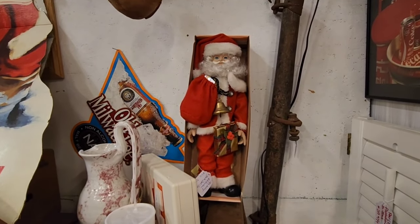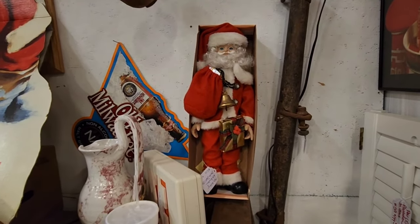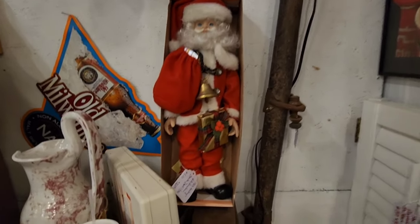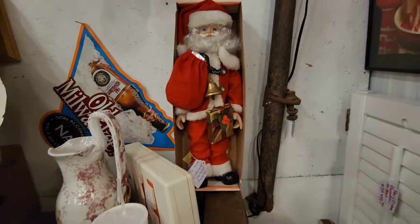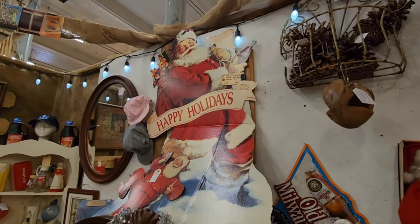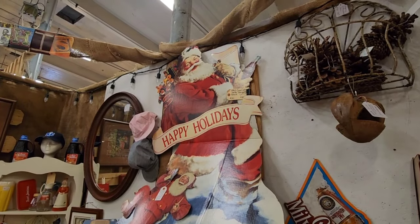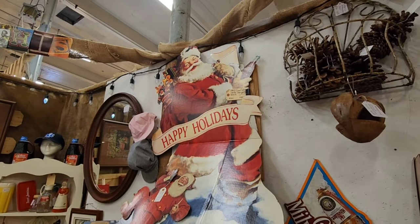Check out this classic, still in the box too, the Santa Claus. He's only $22. And looks like it's from the early 80s. That's what it's saying down there on the tag. But he still comes with the box, too. He's in great shape. Got that old 1992 Santa Claus Coca-Cola advertisement. And that's for $99. That's pretty neat.